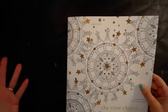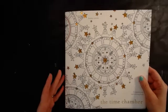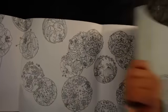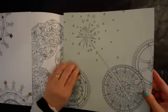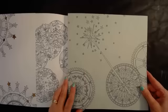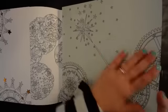So let me talk a little bit about the book. Again, it's by Daria Song, and I'm thinking it's the sequel to the Time Garden. Thanks, Lindsay. Both our books come with a cover that you can color. Although it's slick, you'd probably have to have Copics to color the slick cover.